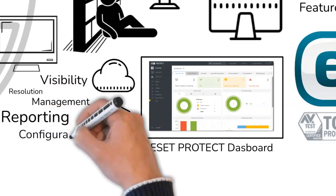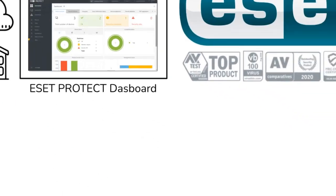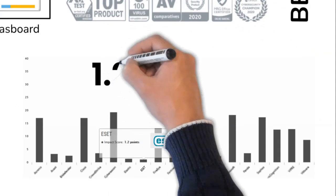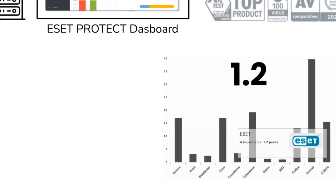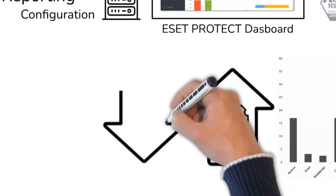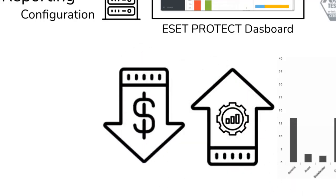According to the latest AV Comparatives test results, ESET has the lowest impact on system performance in the market with a value of 1.2 points. ESET's incomparable performance is paired with competitive prices, which offers the best value for money in the market.